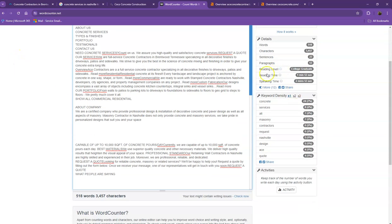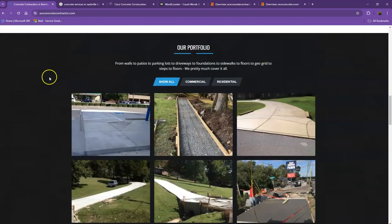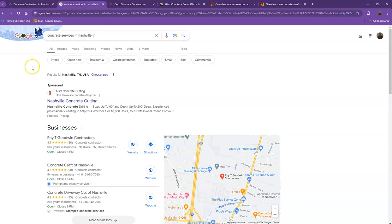Another thing we like to talk about is keywords. Google is also looking for keywords. It's looking for what the site should be found for. So if you have the exact words listed multiple times on your website, you're going to be really relevant for that search. And of course, Google is going to be willing to put you higher in the results. So I did a quick search using the keyword concrete services in Nashville, Tennessee, and we'll talk more about the results that we have here.